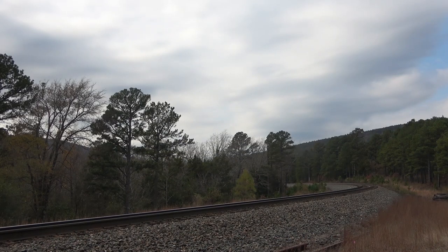Here's 4175 at the Eagleton Curve. As I said before, southbounds have beaten Rich Mountain and can finally increase their speed and glide on the downward grade.